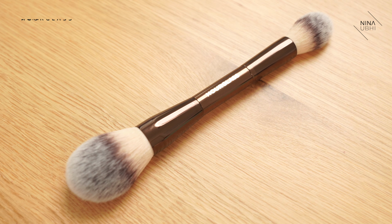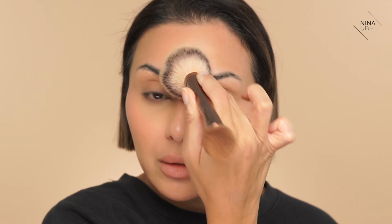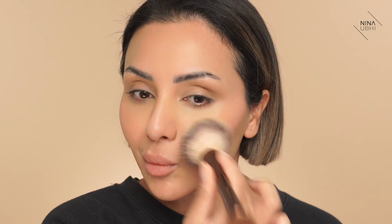Let's try and take the shine away from that spot. I'm just going to get a bigger brush, use my veil brush, and now just press this in everywhere. There you go. See, our face isn't looking fully flat. You can still see that nice kind of lit from within glow. Okay, so now let's continue with the brows.